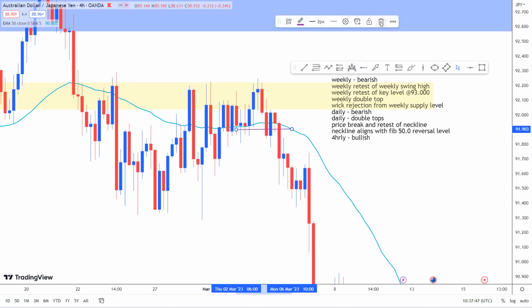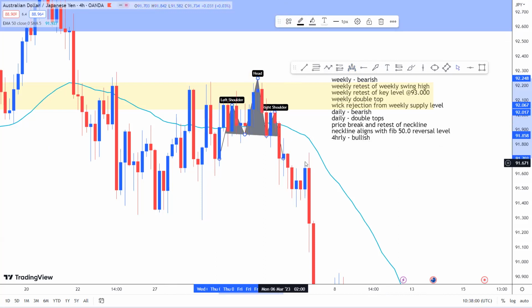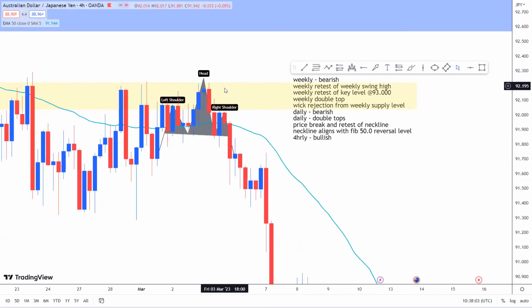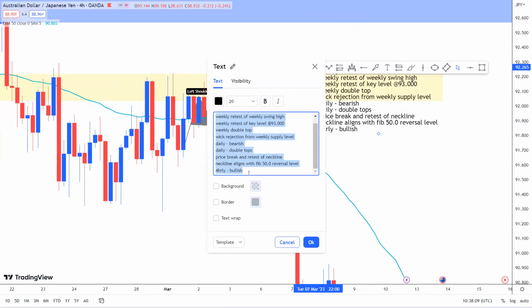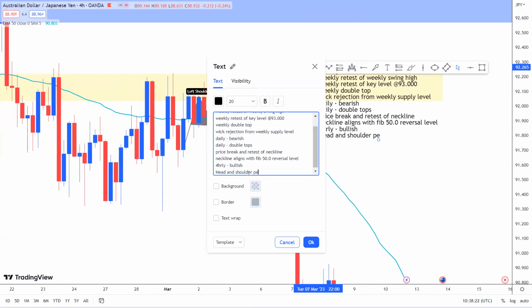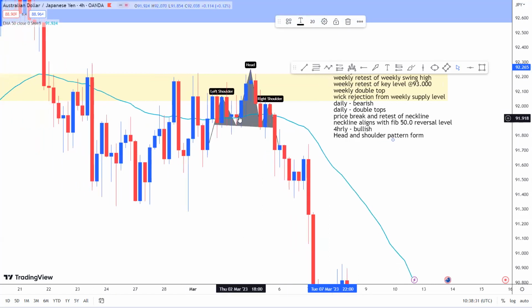And then also, I had myself a nice, actually, a nice head and shoulder pattern right at the level, our point of interest, the level where we're looking to sell from. So at the retest of the neckline of the daily double top, we're having ourselves a head and shoulder pattern formation. So we're seeing the head and shoulder pattern form right at the neckline.